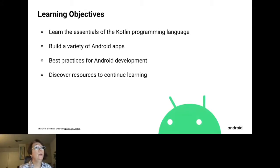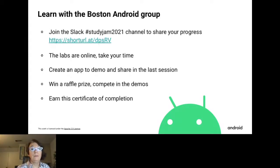As we go through, you should be able to pick up some of the best practices. And we will have slides and recordings for you to review what we're going over and for you to explore and learn more. So we want to build community. We want you to get through the training with support from peers, from others in the group.